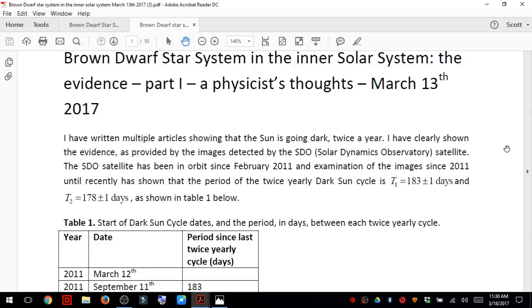Now, this paper goes into talking about the evidence of a brown dwarf star in our solar system. This brown dwarf star is actually part of its own system. We are no longer talking about the Nemesis theory. That much is for sure. I mean, we could almost just throw this Nemesis theory out the door after reading this paper.